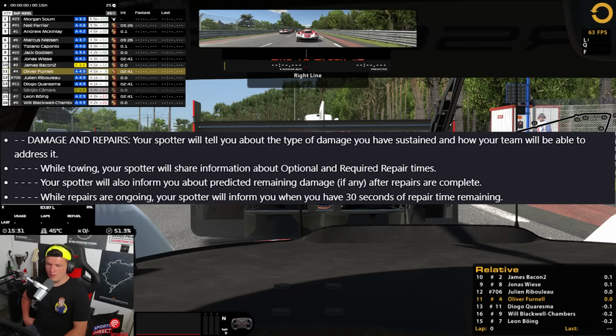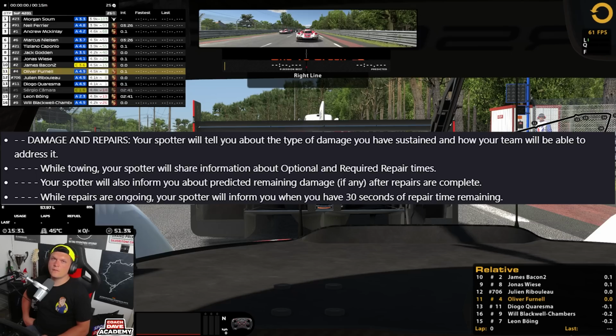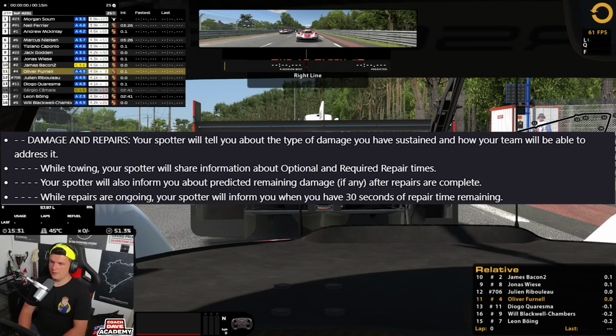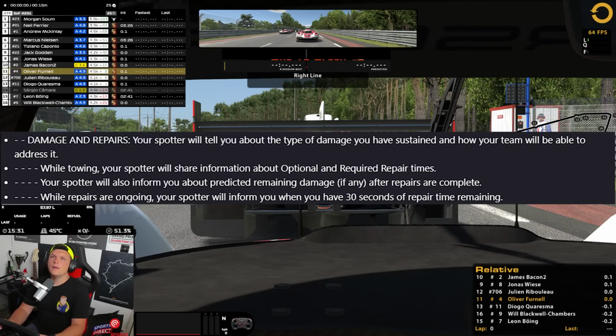It's also the same in an official race. Say if you got damage and you towed, it's supposed to give you an ETA of how long that damage will take to repair. So, that's very, very cool, but I haven't actually seen anything where that actually does work.